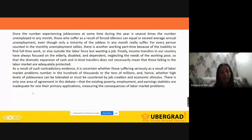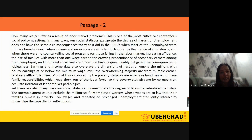The author is trying to say we have a problem on what? So poverty, employment and earning statistics. They are inadequate, so they are not sufficient to measure the consequences of the labor market problem. Basically, whatever statistics we have are not sufficient to decide the labor market problem. Now you people may be thinking, ma'am, we may have something else in paragraph 1, paragraph 2 also. Why did you not read that?